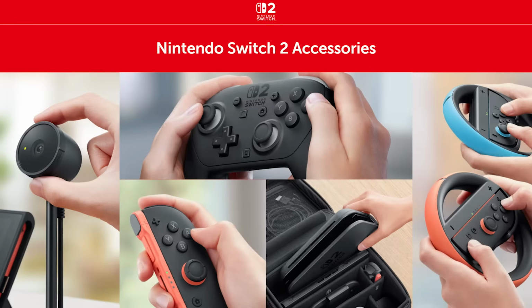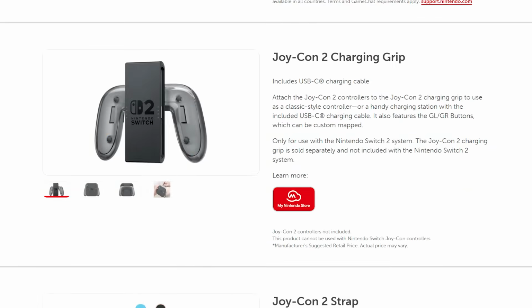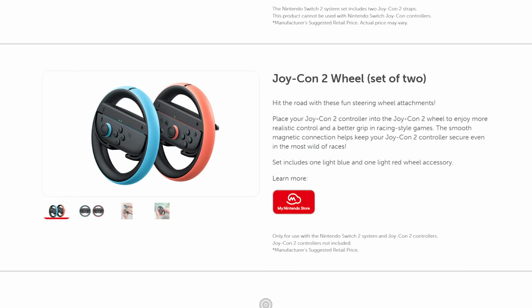Some other accessories they're advertising, you've got the charging grip or the Joy-Con wheel 2-pack for Mario Kart. The wheels, who knows? I had them back on my Wii. I used them a few times and that was it. Granted, the Wiimote wasn't as sophisticated as the Joy-Con, so maybe I'd use them more now. I don't know, but they feel more like something that would end up sitting on the shelf untouched after the first time using them. But for you, they could be very fun, especially if you have little kids.